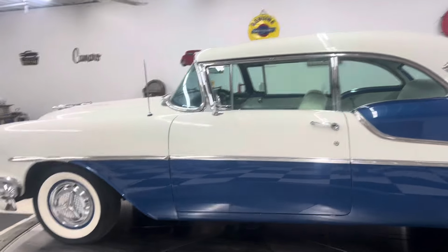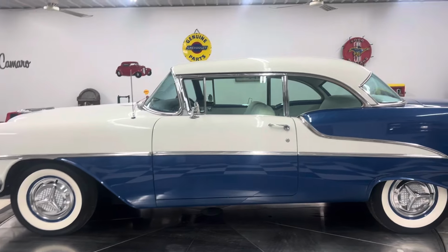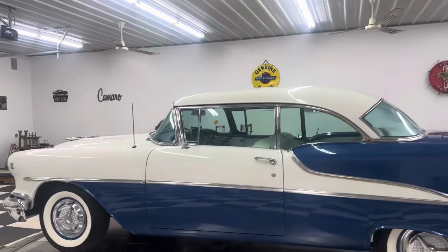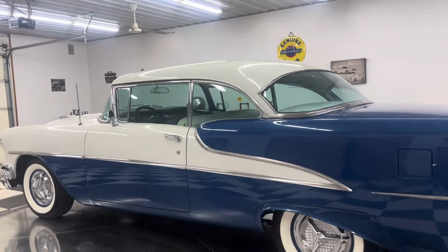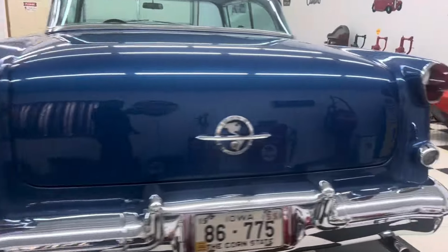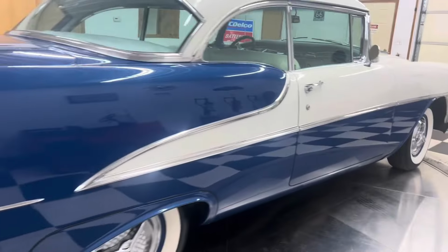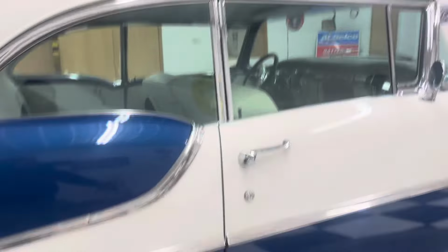The previous owners said they had this car down in Alabama, Arkansas, they had it in Minnesota, they had it in Des Moines. They had this car all over for car shows and cruises, and just really, really enjoyed this car. So that's what we're hoping the next buyer who purchases this car does as well. And that's the hope with all these old cars.